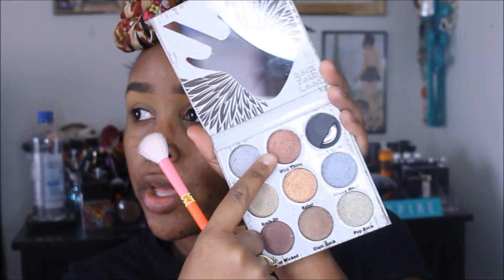Let's move on to the eyes. I already primed my eyes using the NYX Photogenic Concealer, which I'm going to go in with this big fluffy brush from Sonia Kashuk. Let's go in with Wild Thing right here and just putting my brush into it. Not really powdery at all, which is good. So I'm going to put that in the crease. Y'all probably thinking, girl, why are you using this big old brush for your crease? But look how nicely it applied the color, no fallout. Blends very, very easily, so I really like this.